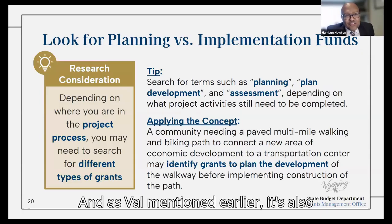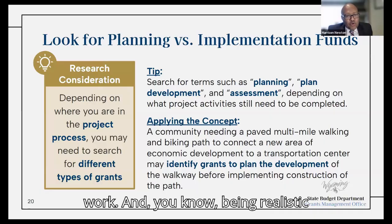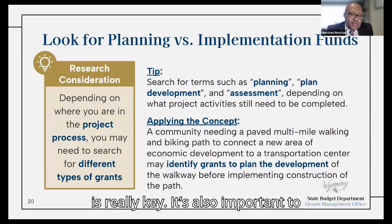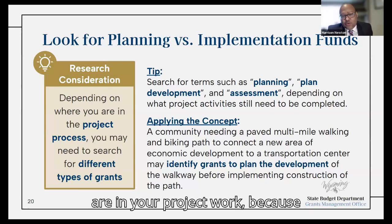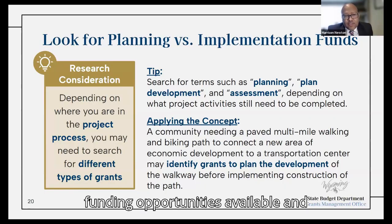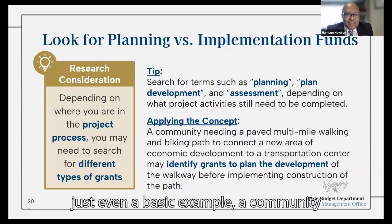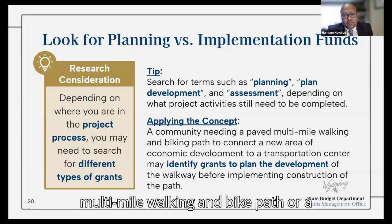And as Val mentioned earlier, it's also true that there are different phases of work, and being realistic about where you are in your project is really key. It's also important to be opportunistic about thinking where you are in your project work, because depending on where you are and how you describe that, there are different funding opportunities available and different search terms that you might want to use.